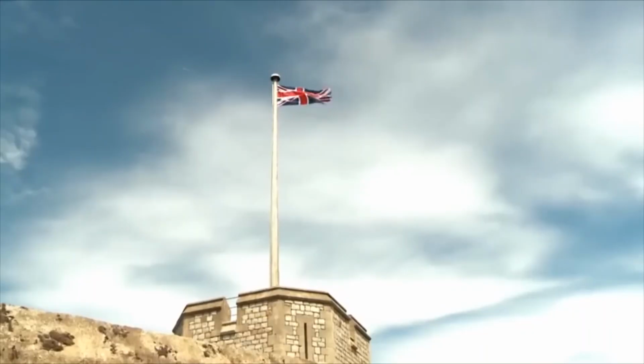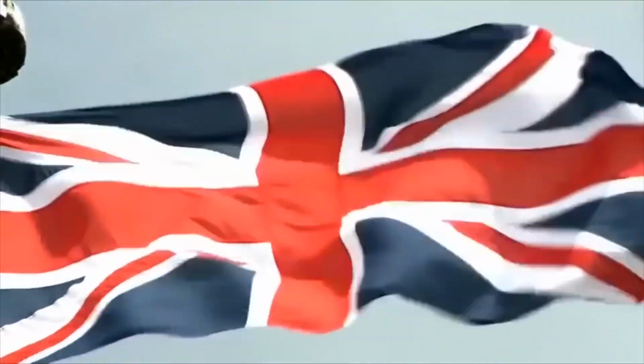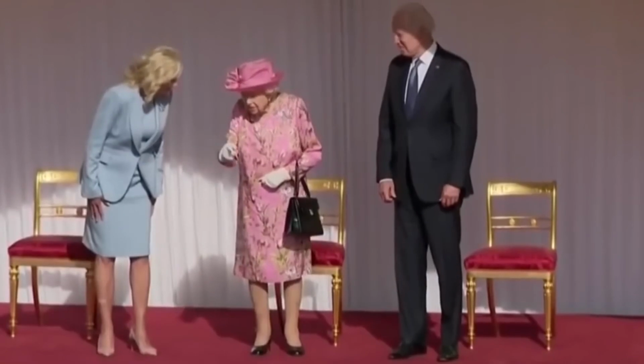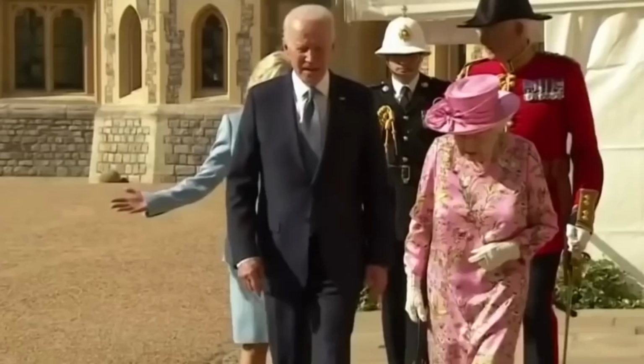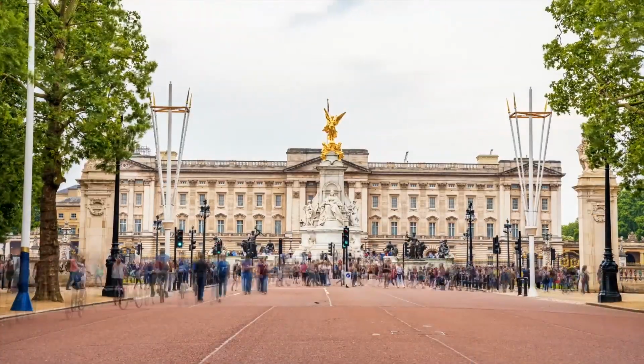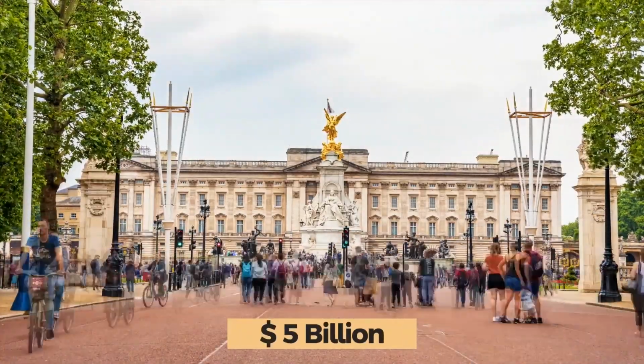According to a 2017 report, Windsor Castle is worth around $236 million. Of course, this is far from the most expensive property owned by the royal family. Buckingham Palace alone is valued at over $5 billion.